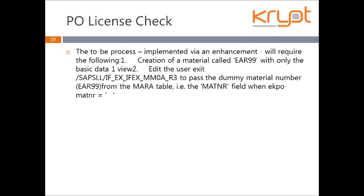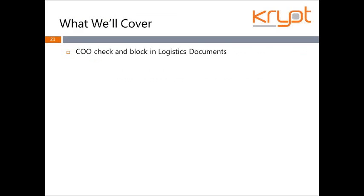So this gives the specific user exit that we use to pass the dummy material, EAR 99, from the MARA table and insert it into the material number field from the PO when the material number is blank.